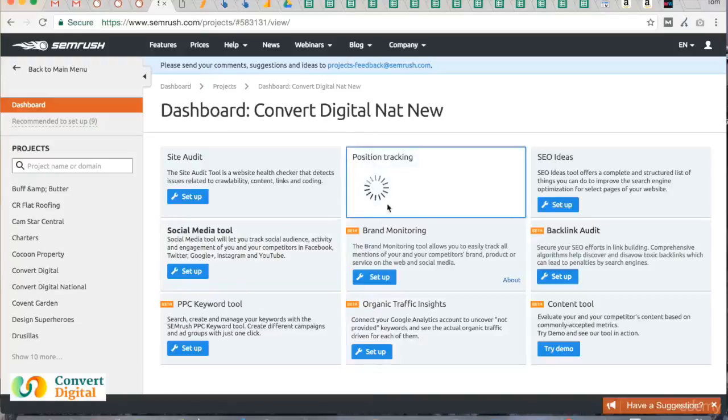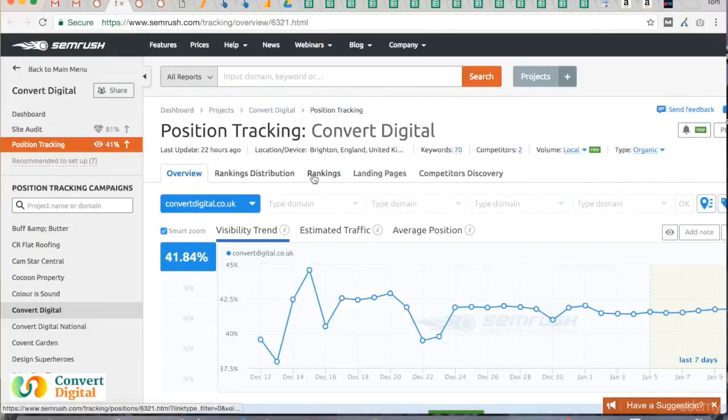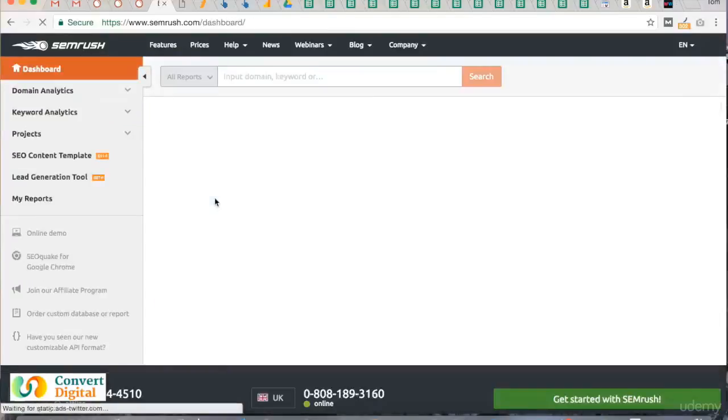In the meantime, whilst that's pulling through, you could do the site audit function, which there'll be a separate tutorial that I will move on to next. But whilst that's happening, we are interested in looking at a location specific to the city, if you're interested in your local SEO. So what have I got here? I've already got my Brighton one all set up. But just to give you an idea of how that would work, if we go back to our SEMrush, we want to look at Brighton rankings.